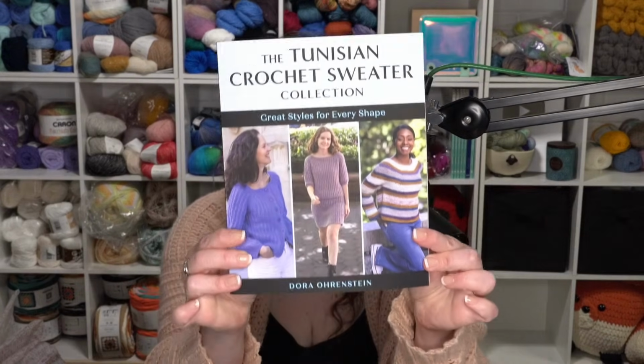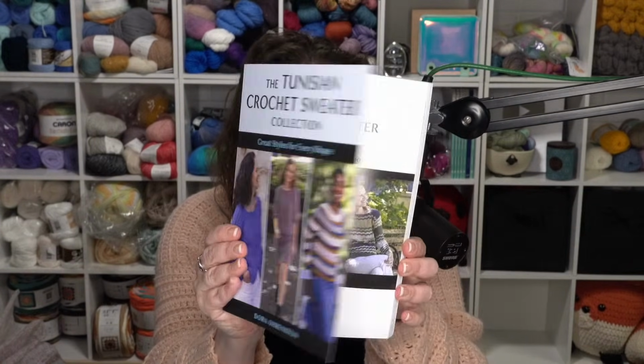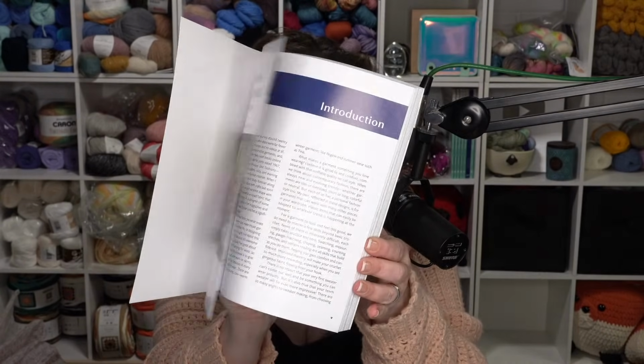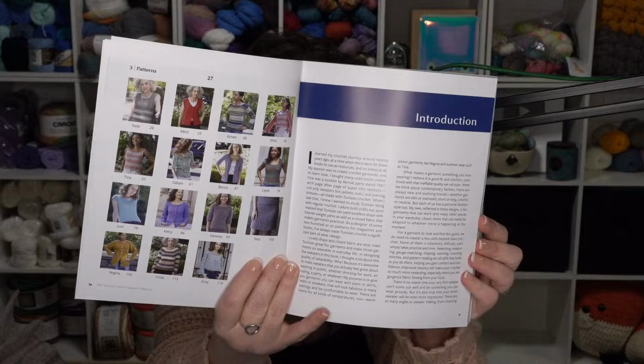This one is by Dora Orenstein. And Dora is a lovely, lovely lady. She's been designing for quite some time. I like to tell this story. The first time I went to a yarn event, she was literally the very first person I saw. I walked into the hotel, incredibly nervous, not knowing anybody, and I spotted Dora at the check-in counter, and I said, "Oh my gosh, it's a famous designer." So that's my Dora story. And of course, I met her after that, and she's a lovely lady.